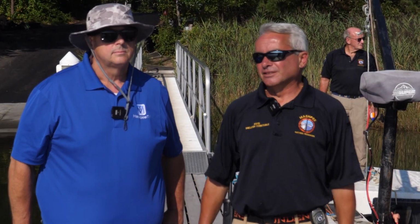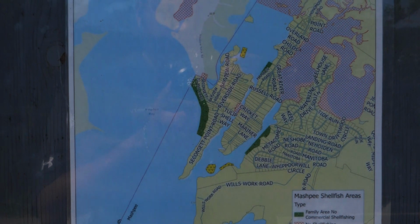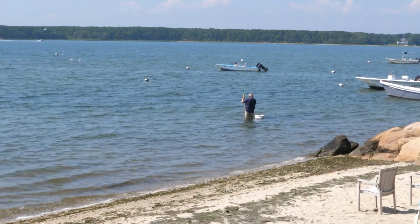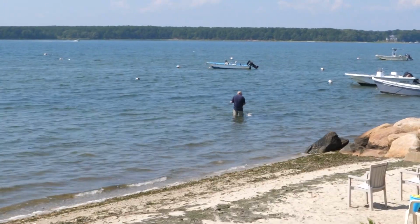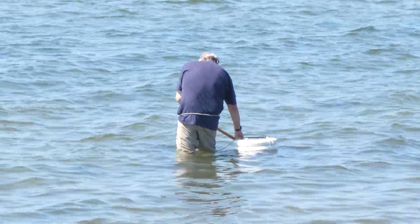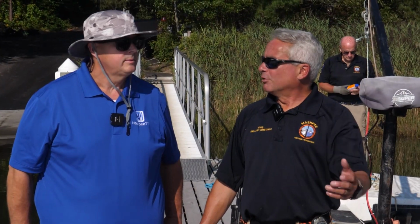The byproduct is, once the oysters get to size, around November 1st we have oyster season, which at Mashpee Neck Landing we literally drop oysters for the public to be able to come out with their shellfish license and take a peck a day. So that's what we'll be doing today.